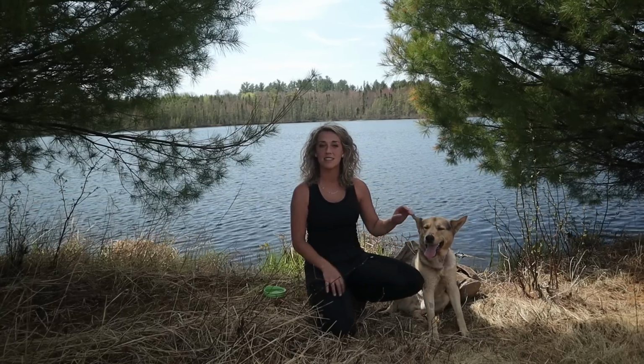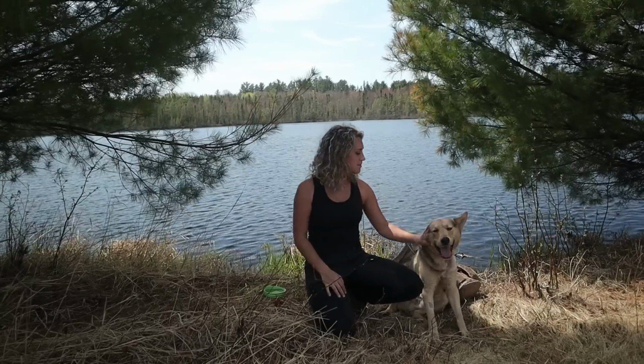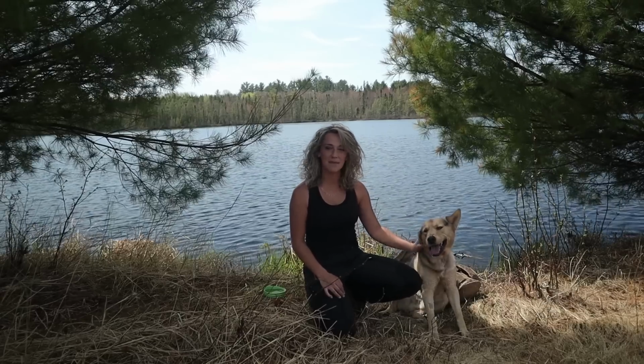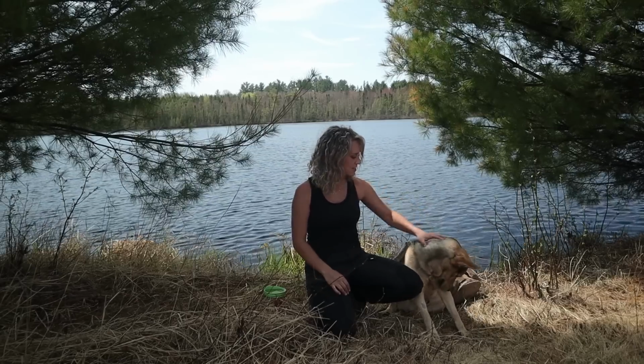This is his first hike out since his surgery. We did an easy little 2-ish kilometer hike out here, just through these logging roads. And naturally Grizz is a little bit out of shape because he hasn't really been out in almost a year, but he loves it out here and he's doing really well.